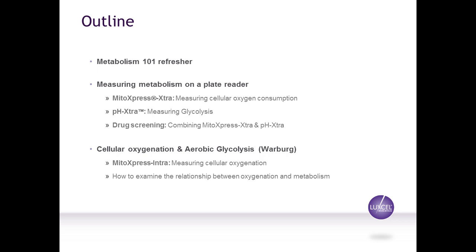Then on to how we can look at glycolysis on a plate reader using a product called pH-Xtra, and also how these two products can be combined to give a more holistic overview of how the cell is responding to a particular treatment, using drug screening as an example. We'll also take a look at how one might measure cellular oxygenation and consider why that's important and how all three parameters can be particularly relevant, using an area of aerobic glycolysis or Warburg as an example. So that's a very quick overview of the content of the talk.